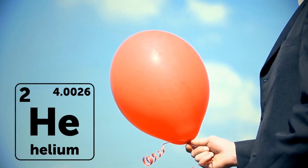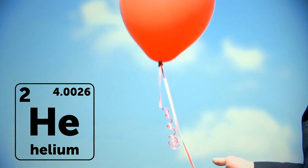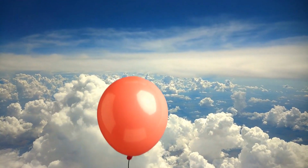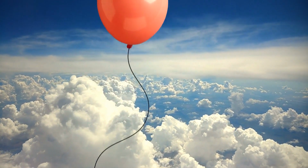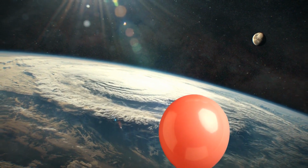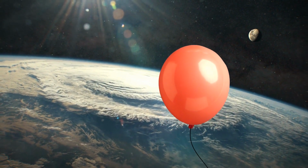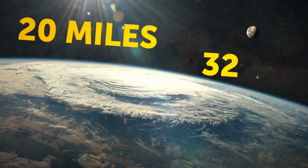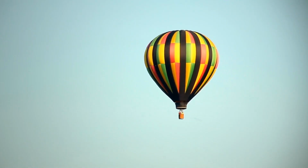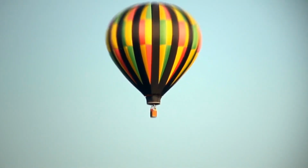If you fill a balloon with helium and release it, you'll notice it floats very high. It'll go up into the atmosphere, but it won't go into outer space. The higher you go, the thinner the air in our atmosphere gets. Your balloon will rise up until the point where the atmosphere surrounding it has the same weight as the helium inside it. That will happen at approximately a height of 20 miles above the surface, so this is as far as a helium balloon can rise.